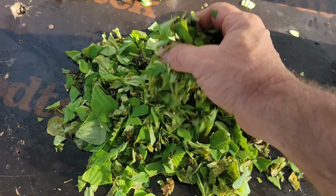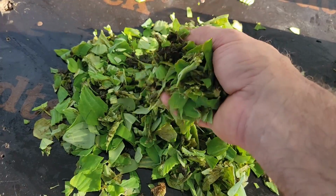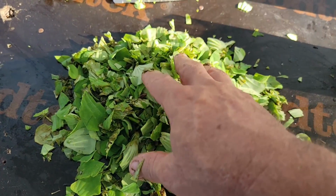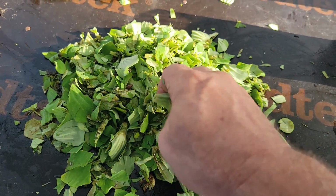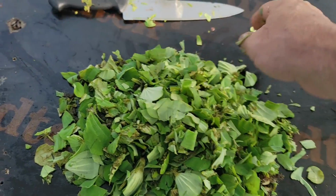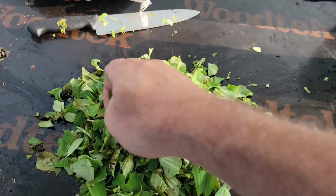Another thing is you wouldn't want it out of any waters that might have been polluted, because it's known to absorb heavy metals and other toxins, and that's a good thing for cleaning toxic waters. But you wouldn't want to consume any from toxic waters, and this does not have a pleasant taste anyway. It's nothing that you're just going to be licking your lips to eat.